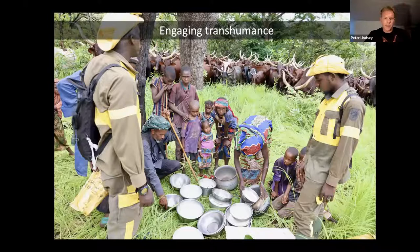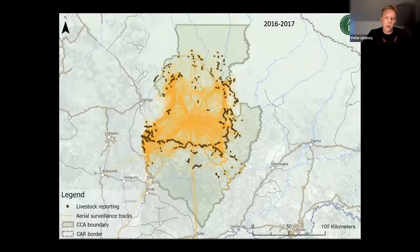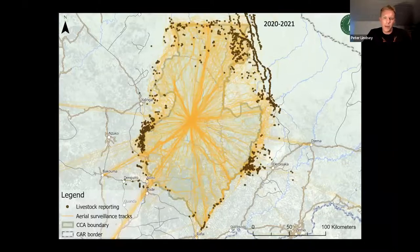This is an example of some signage that's been put up to help people see where the boundaries of the conservation area are. And if we look at some of the progress that they've achieved, 5 or 6 years ago, the green outline there is the outline of the Chinko conservation area, and the dots are livestock herds, and the orange lines are flight paths. And 5 or 6 years ago, they'd already created a fairly large area that was free of livestock and poaching. But then if you fast forward to 2021, that area increased to about 25,000 square kilometers. So that area was largely free of livestock, thus also free of poaching, providing wildlife with a really significant opportunity to recover. And as I said, this has also been accompanied with providing the herders with alternative routes.